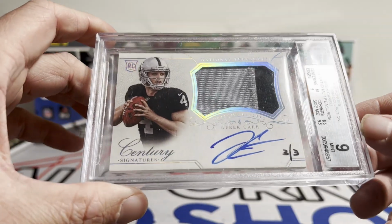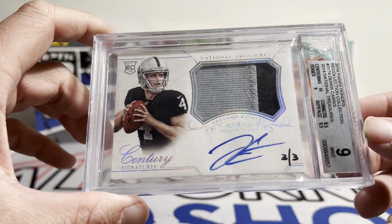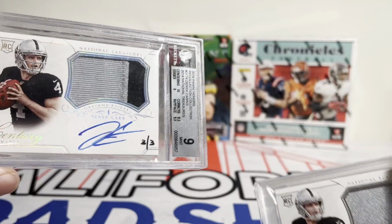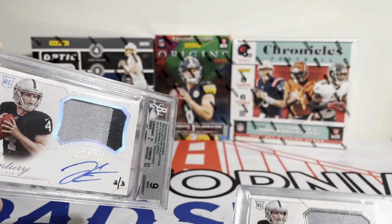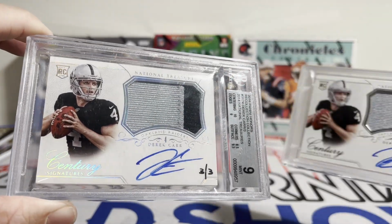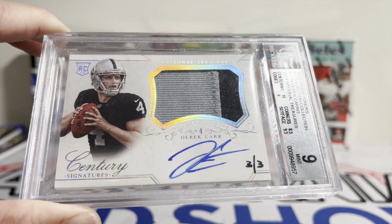So next we have one of the true NTRPAs that I showed earlier. I just got this one in. This is the Century Signatures from Panini Honors. This one here is just a base. My true NTRPA is just the silver at a 99, but because this one has the rainbow hollow on it, this card would have been numbered to 25.